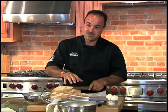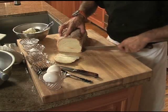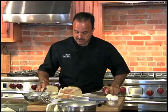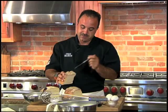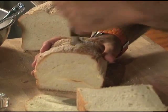We take an unsliced white bread. We cut it about an inch and a half thick. With a paring knife, you just put a little bit of a pocket right in the center of the bread. Just like that. We'll set that aside. So I'm gonna prepare the toast first and then I'm gonna make the batter. We're gonna cook on the EVO grill today.